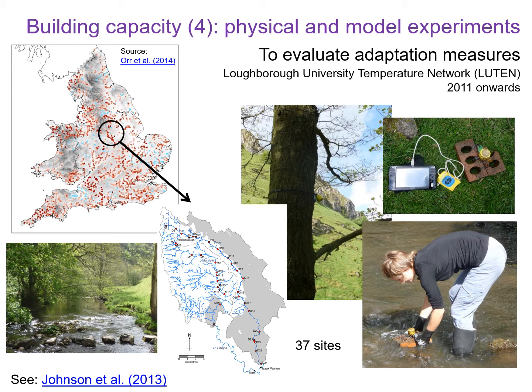So here we're trying to quantify the benefit for the river system of planting more trees along the banks, which might sound like a very simple idea, but we need that tangible field evidence to quantify the benefits of a proposed adaptation intervention. And there may be many other examples like this where we can design a field experiment to address and test a specific adaptation option.